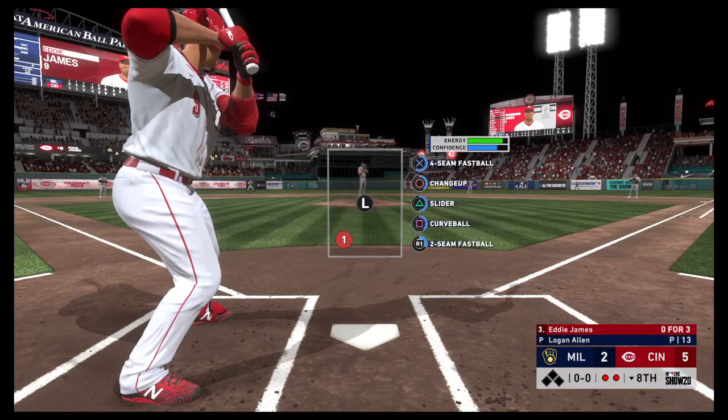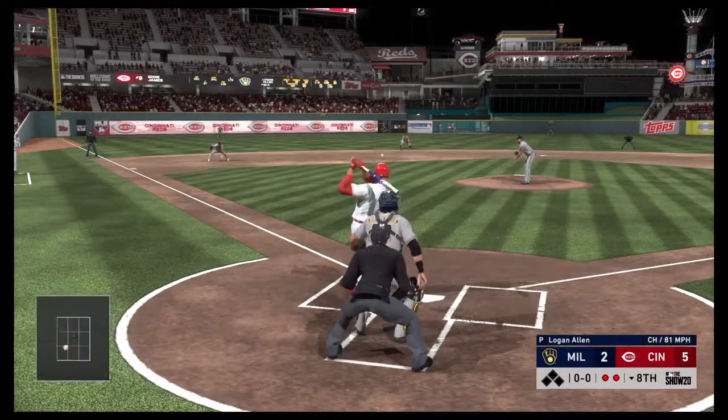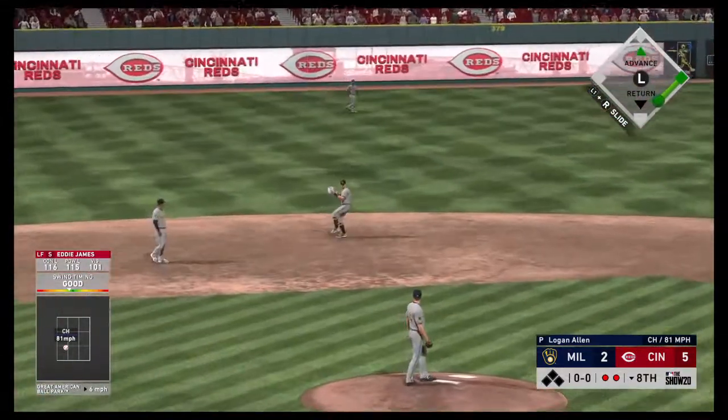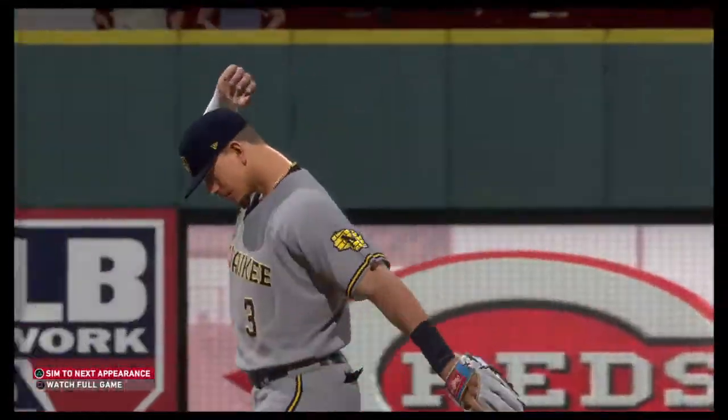Ready now for Cincinnati. Eddie James. Here comes the first pitch. Hit on the ground to short. Adames scoops it up. Throw in the dirt, but a good scoop at first saves an error as this side is retired.